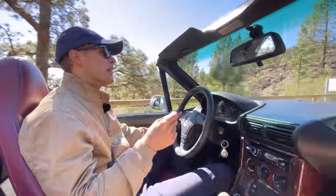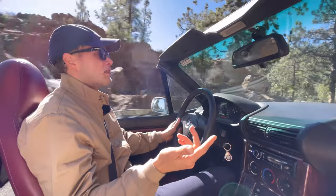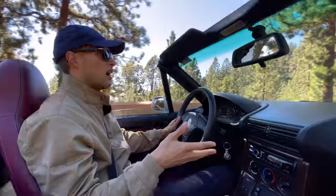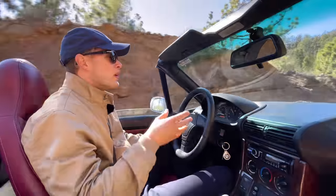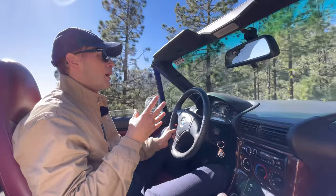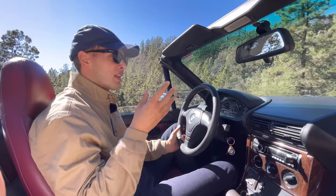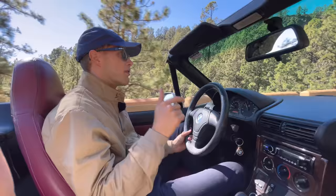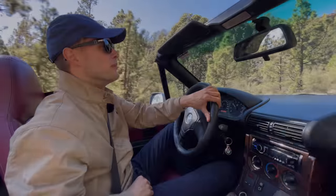So this may not be as good dynamically as the MX5, but now time has been friendly. Time has been kind to the BMW Z3 because we don't remember and we don't really care about how good a handling car is once it gets to that classic status, because that's not what we're looking for. So this now Z3, it makes more sense than it's ever made before.